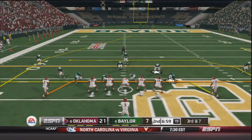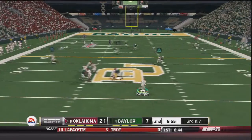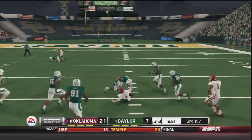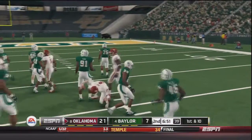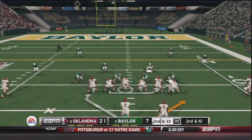Now on 3rd and 7, a couple plays later, Trevor Knight all alone in the backfield takes the snap. Knight rolls out to his right side. It looks like he's just going to try to run. Makes a man miss. Knight has the 1st down and slides to avoid getting hit. And they are looking to add on to their already huge lead.